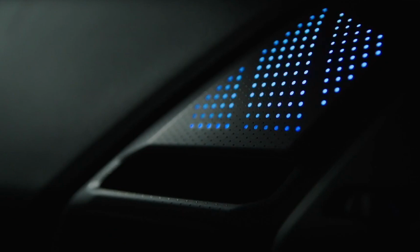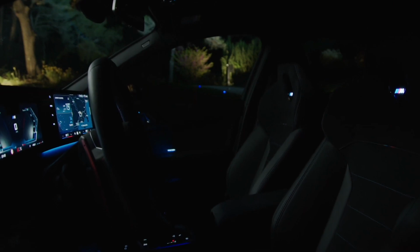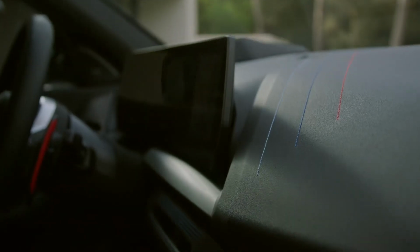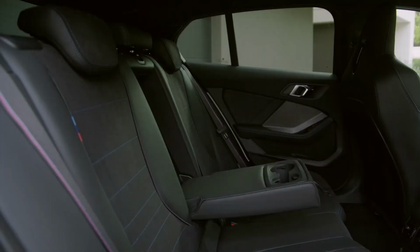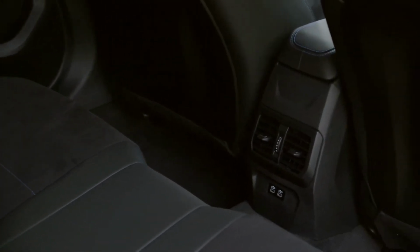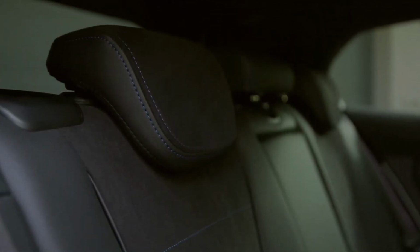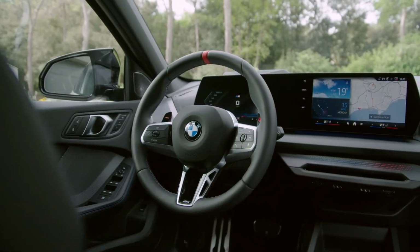The front seats of the 1 Series are typically well bolstered and offer a nice mix of comfort and sportiness. There is a ton of technology available, and the seats are really cozy and positioned for a pleasant riding position. BMW seats are renowned for being cozy and supportive.